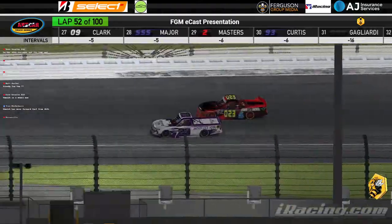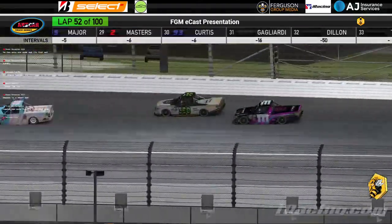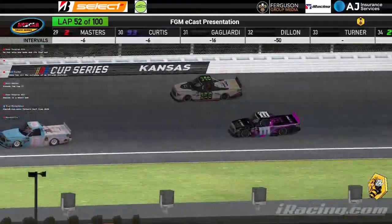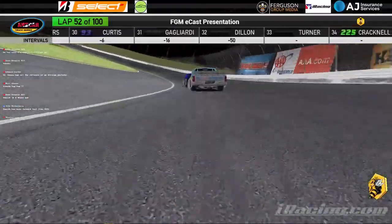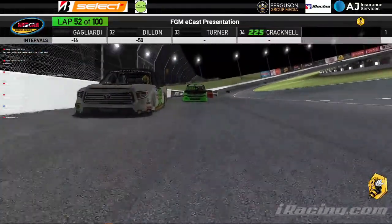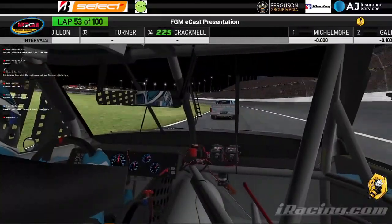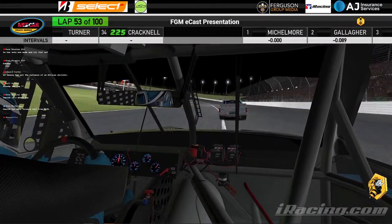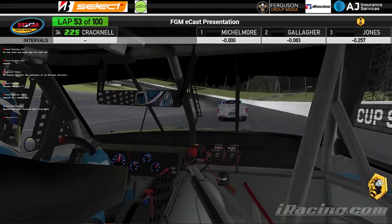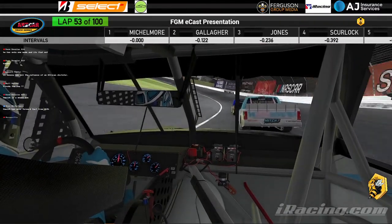Meanwhile, up the front, Ryan Jones is now putting the pressure onto Michael Scurlock. Ryan Jones, again, like a pit bull, he's constantly attacking. Scurlock going a bit wide there, actually, and that's going to give Jones the opportunity to get through and get a good run on the leaders. So you're going to see Jones starting to get a bit of a run. Gary Wellman up there as well in fifth place. Good run for Gary Wellman there as well. So he's going to try and put the pressure on to Scurlock now as well.